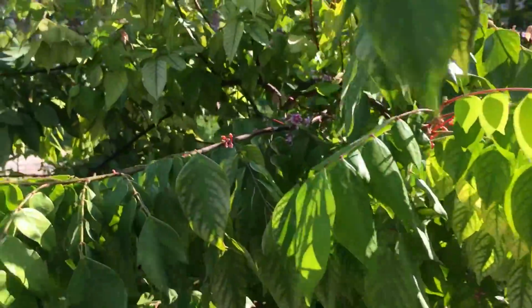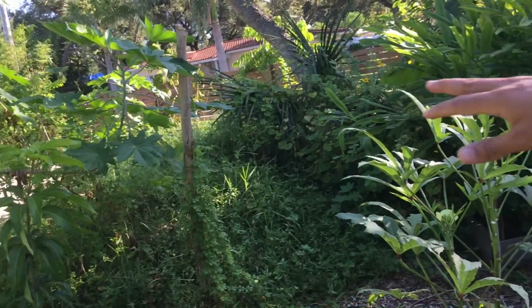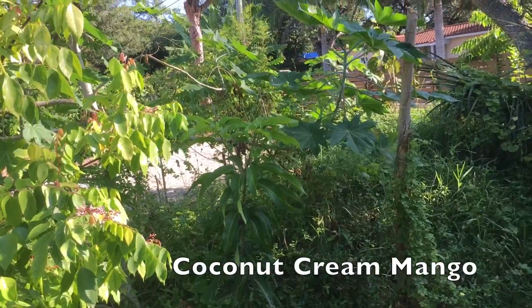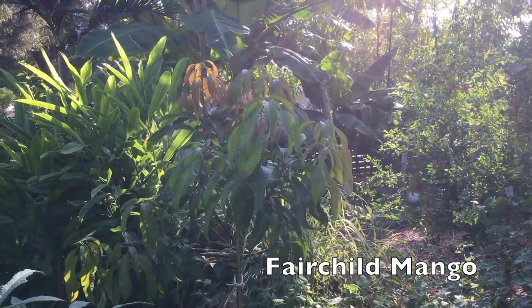We have a lot of flowers. We have utilized this space to grow some mangoes. You will see one variety that is the coconut cream variety of mango, very very tasty, and another variety here, it grows into a nice looking tree. This is the Fairchild variety of mango.